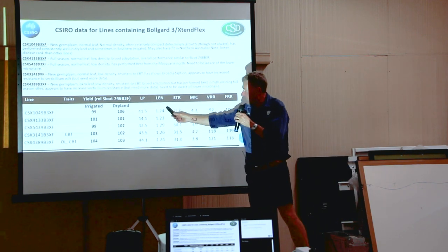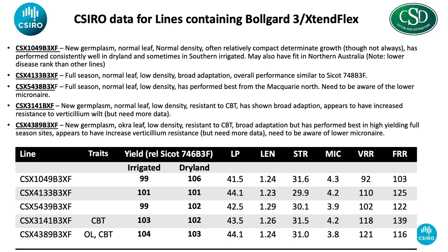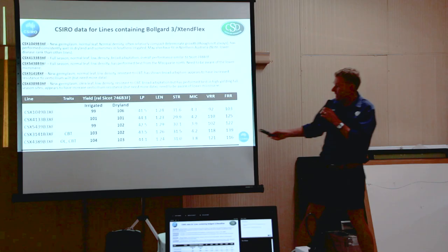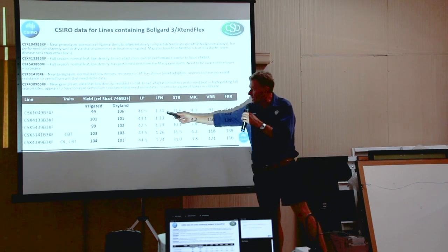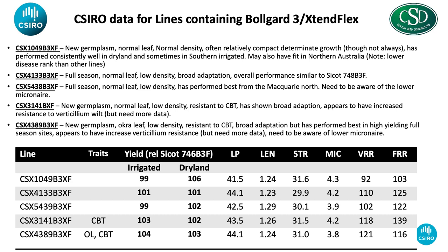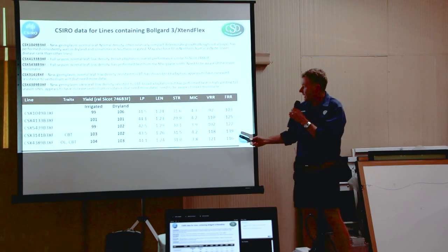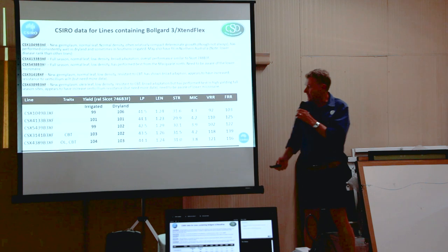Mostly it's pretty good. Staple length, I would prefer to have a little bit longer staple, but generally speaking it's pretty good. That staple, and I haven't got it on here, is fairly equivalent, maybe a hundredth shorter than Cyclic 748 B3F, but it's pretty good. And generally a pretty good other fibre package.